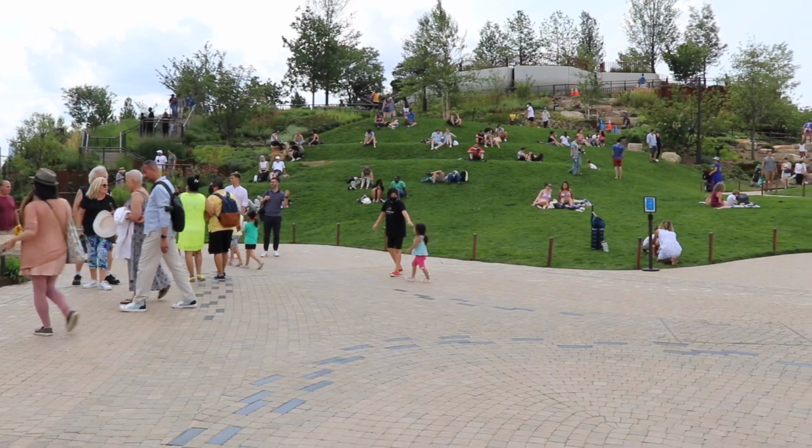And I gotta tell you, I read online that it was 2.4 acres, right? And I was like, it doesn't really look like it. It's a New York thing. We look at things and we're like, there's no way it's that big.